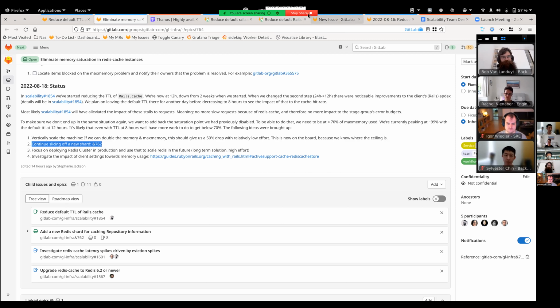Thoughts, ideas? Well, I do have a question. With continually slicing off a new shard, I know we've done all of the prep work. Part of what we're doing as well is moving the Redis instances into Kubernetes now. And part of slicing off that new shard was also setting up the structure in Kubernetes to put all of the pieces in place to have a shard in Kubernetes.